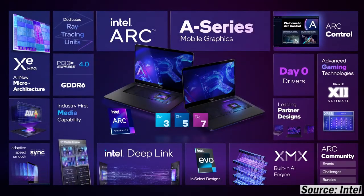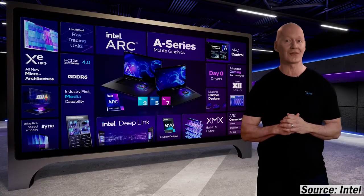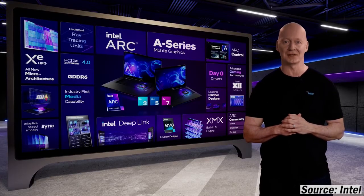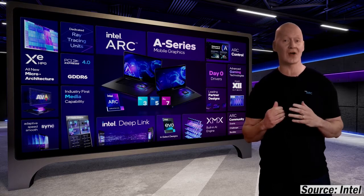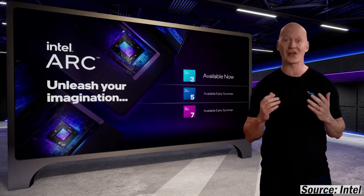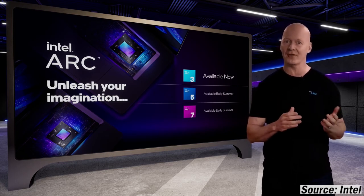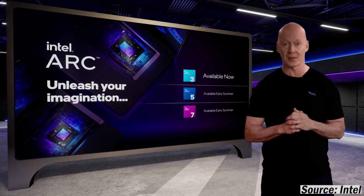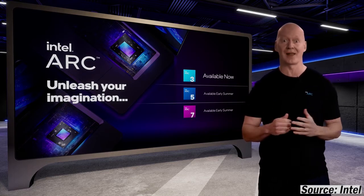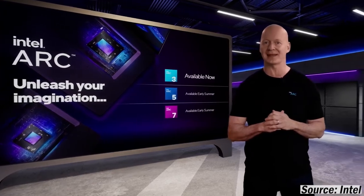Arc Graphics fuses a full DirectX 12 Ultimate gaming experience with our most advanced creator-focused media and AI engines, combining hardware and software to unleash the full laptop platform. And the first Arc 3 laptops are now available for order, while the Arc 5 and the Arc 7 products will be available this summer, along with more platform technologies like XeSS and our upcoming Arc-based desktops and add-in cards.